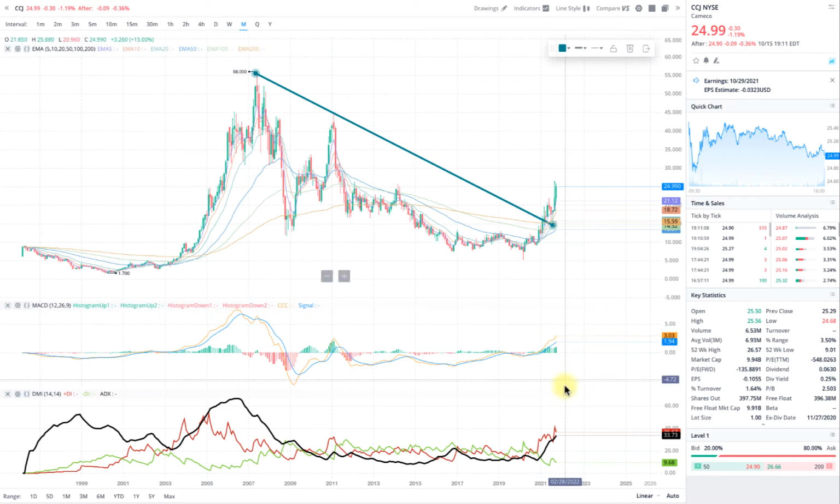You can also quite clearly see this in the DMI here. Back here, we had rising red and rising black, and the rally remained intact even until after black started rolling over. You see? We had this spike here. That was after the peak.